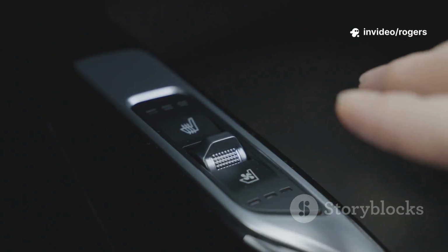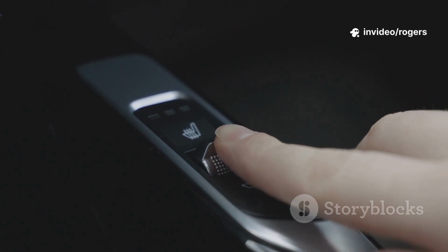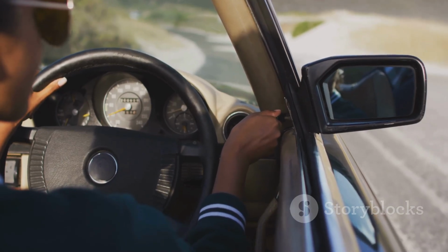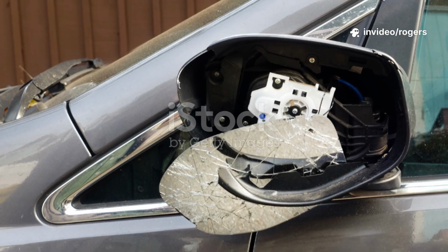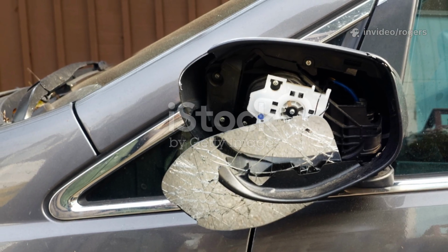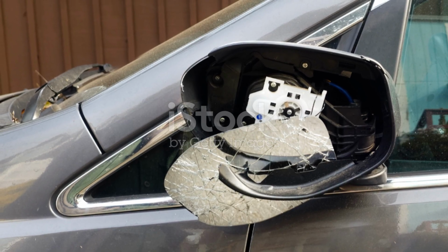But before you order that glass, test the power functions. Make sure to check all the electrical components. Does the mirror still move smoothly in all directions? If it's an electric mirror, test the adjustment controls to see if they're still functioning properly. If not, the motor might be shot, meaning a full replacement of the entire side mirror assembly is necessary. A faulty motor can turn a simple glass replacement into a much bigger project.